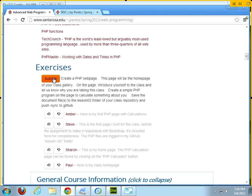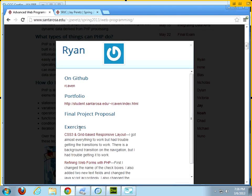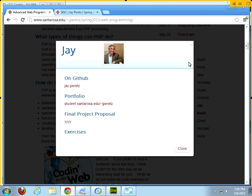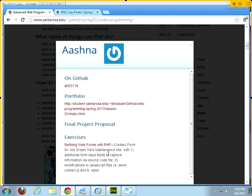You can actually submit an exercise, which turns into a new database record, your submission. And if you submit an exercise, it shows up in your page, because every student has a little pop-up page. I do, but I don't have any exercises. But let's see who has done exercises. Ashana has submitted some exercises.